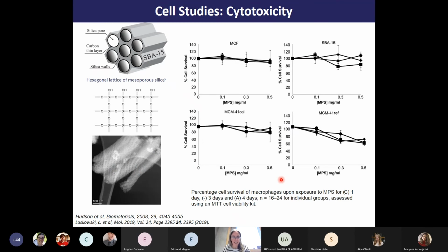And very lastly, and I'm going over time, Edmund, I'm sorry, but very lastly, this is a study I did 14 years ago. I had been working with mesophase silicates for biocatalysis during my PhD, so nothing to do with drug delivery. But when I was studying these materials, I kept coming across lots of articles saying that they are really nice materials for using for drug delivery.